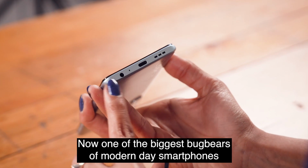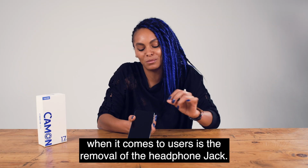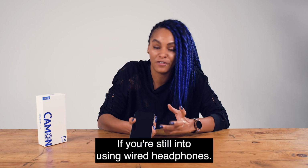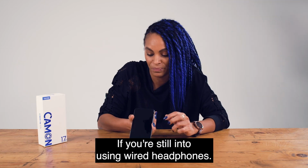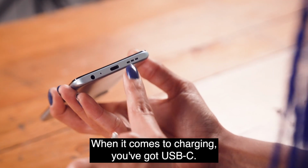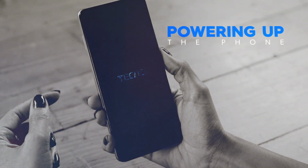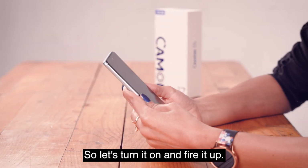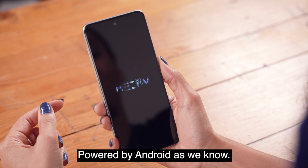Now, one of the biggest bugbears of modern day smartphones when it comes to users is the removal of the headphone jack. So it's nice to know that's there if you're still into using wired headphones. When it comes to charging, you've got USB-C. So let's turn it on and fire it up. Powered by Android, as we know.